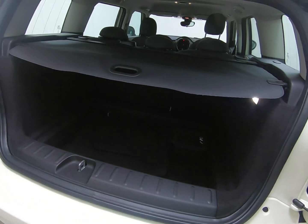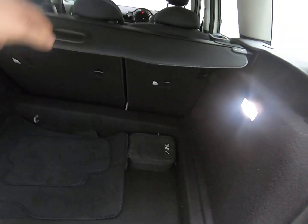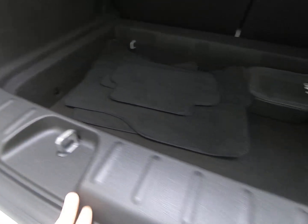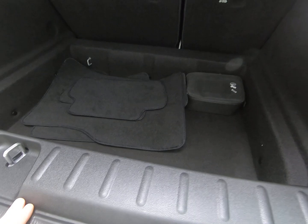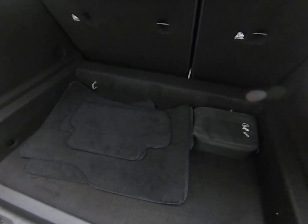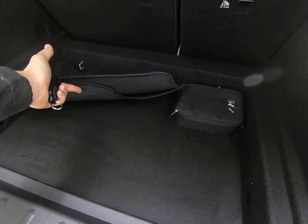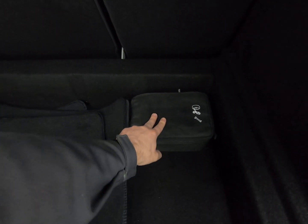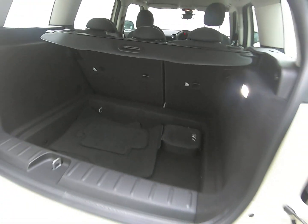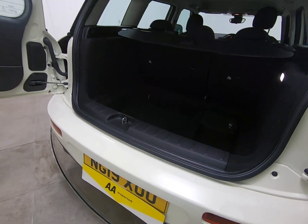Just taking you inside the luggage compartment, all nice and clean. Parcel shelf is present. Get a close up and show you there's absolutely no sign of any scuffs or scratches to the interior plastics. Can be quite common. They are the overmats. Done the job and protected all the carpets. The carpets underneath in perfect order. The genuine Mini inflation kit, never been used, still with the vehicle. Get a close-up of the bumper. No sign of any luggage rash.